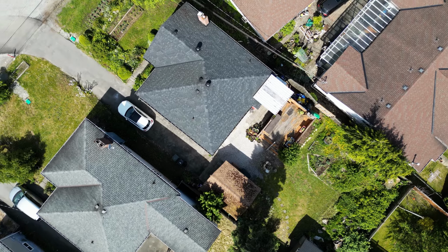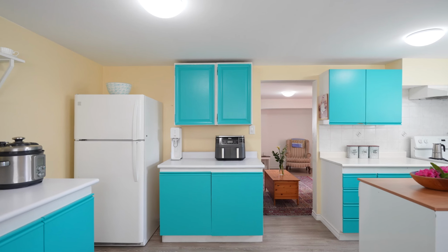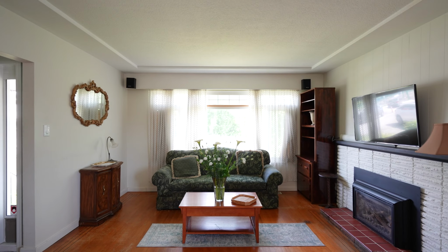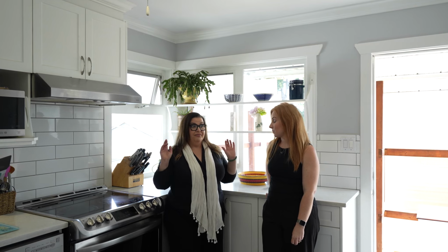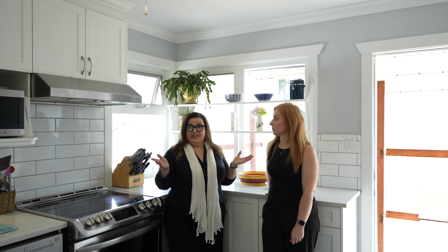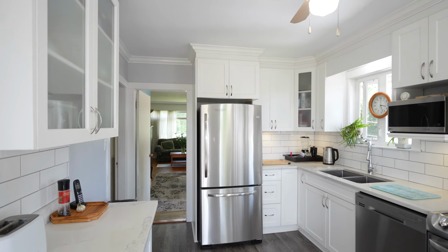Whether you're an investor looking to hold on to this property or a family looking to get into the detached market, this has something for everybody. Absolutely, I agree. You've got plenty of space for your family upstairs, you're renting out the downstairs, and you've got this beautiful backyard. Two bedroom full suite downstairs actually, and a five bedroom home upstairs that you can enjoy as your primary residence or as a full rental top and bottom.